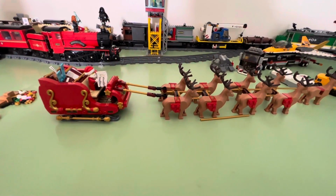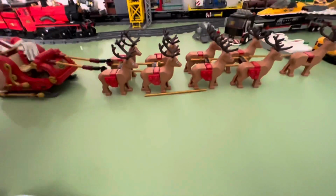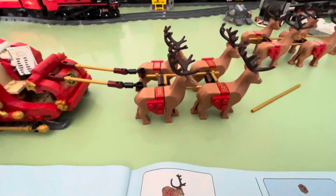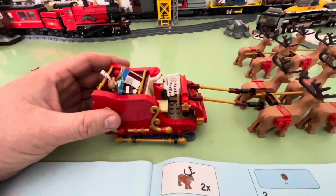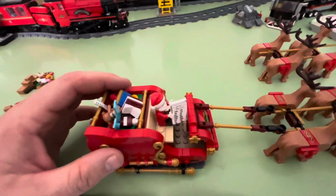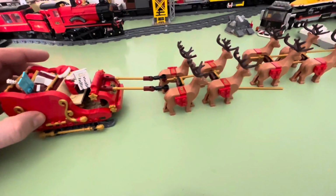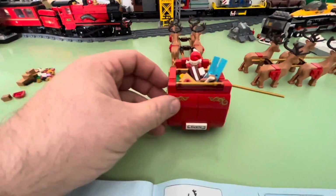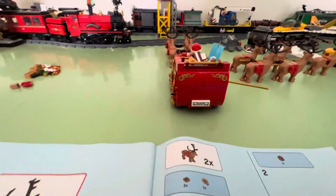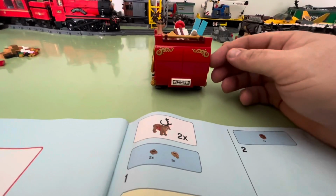So I finished putting this together. This is what comes with this set. You get 4 reindeer, Santa, the sleigh, and a sleigh full of toys and presents. And there's the back. And this actually opens up.